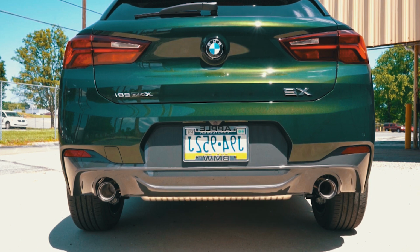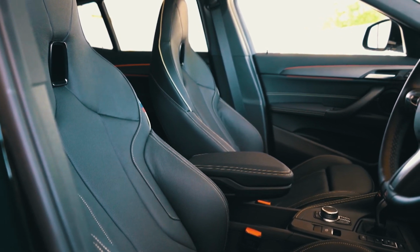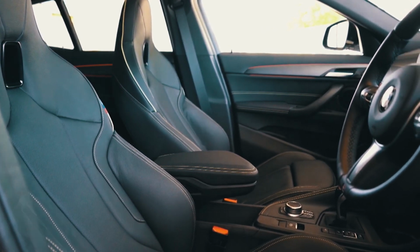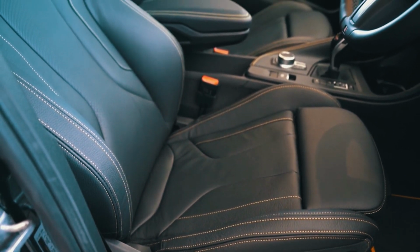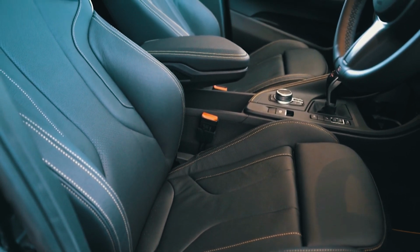That's at least partly due to the fact the X2 rides lower than most SUVs, which means you don't get such a commanding view of the road when you're driving it. The X2 also sacrifices some interior space over the X1, thanks to its design-led exterior styling. The lower roofline doesn't affect headroom too severely, but the small windows mean it can feel a bit claustrophobic inside, and the view out the back isn't the best, either.